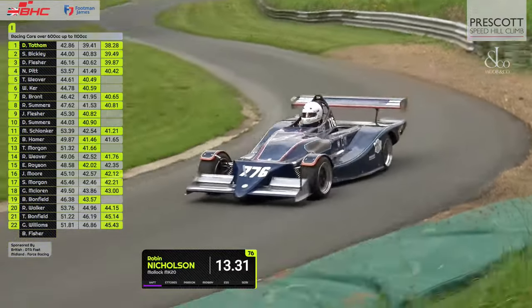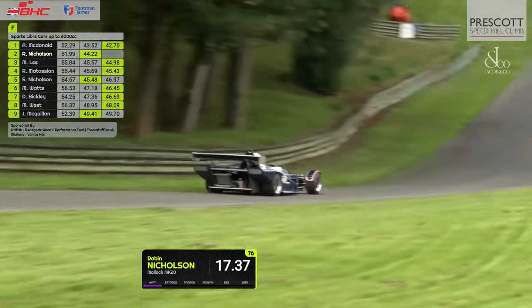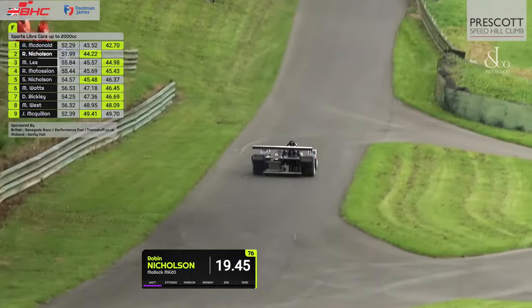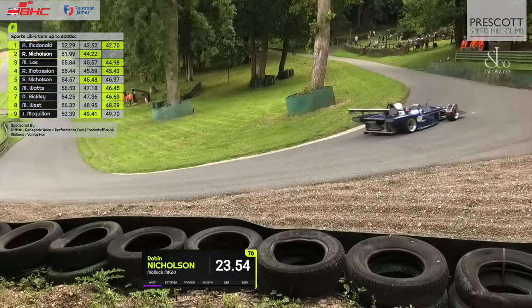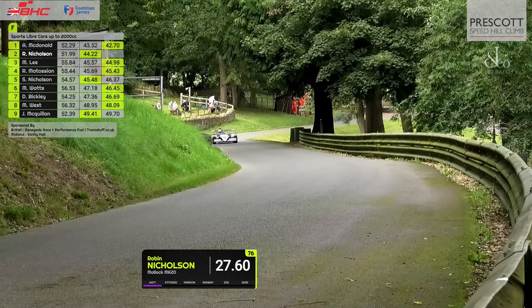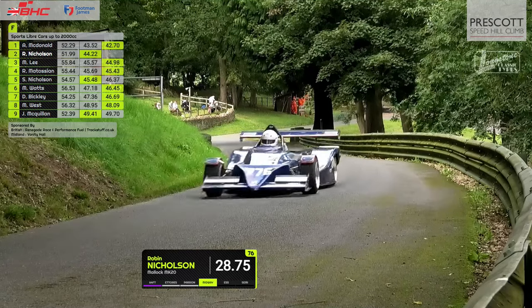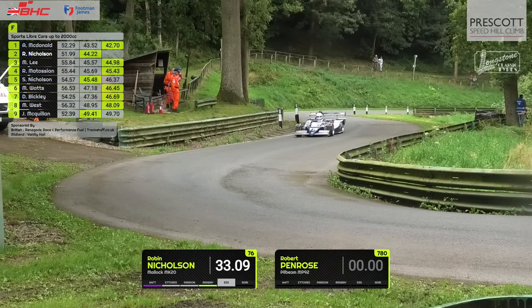Absolutely flying it. We've got Robin Nicholson stepping out of class here for a minute. We've got Robin Nicholson in a Sport Libra up to 2.8-litre car. Shares it with his, I believe, brother in the Malik Mark 20. Currently sitting second in class. Allan McDonald is leading the class, but only by about a second and a half. So can Robin make time up here? He's a little bit down coming into the S's.